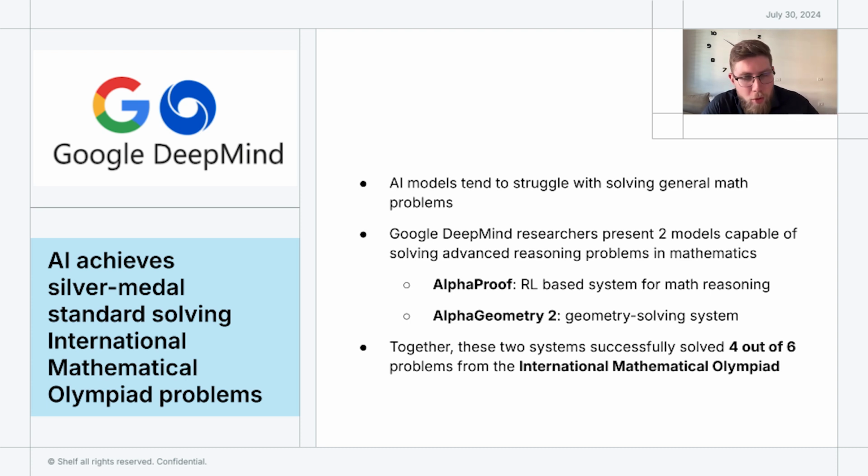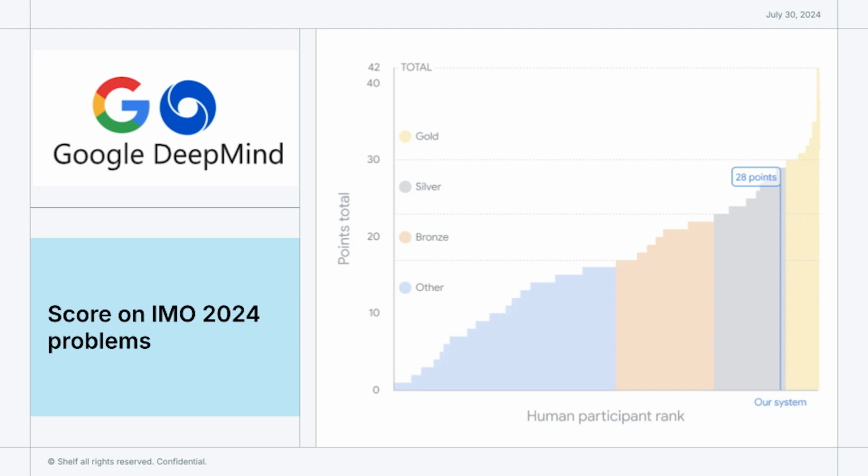But researchers at Google DeepMind have done this quite successfully. Two models or two systems were introduced. First one called Alpha Proof. It is a reinforcement learning based system for math reasoning, and the second one is Alpha Geometry 2, a geometry solving system. Together, those two systems successfully solved 4 out of the 6 problems from this year's International Math Olympiad. Looking at how these two systems compare to other competitors on the tests that were presented at this Olympiad, they do very well. They scored 28 out of 42, and this puts them into the silver medal region.